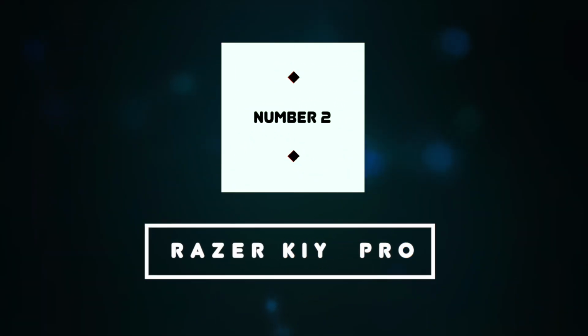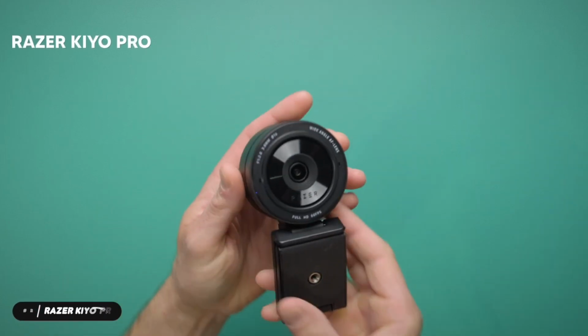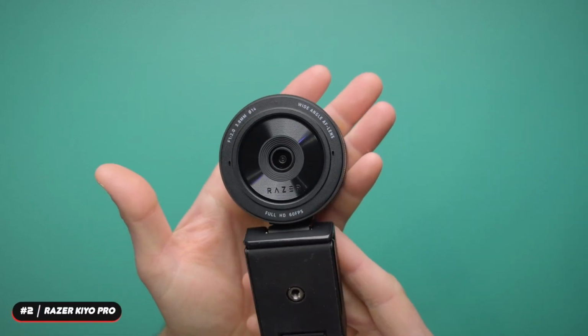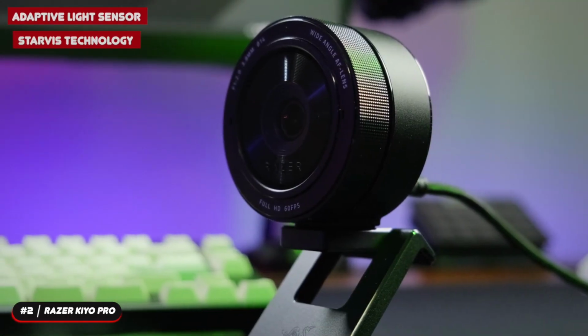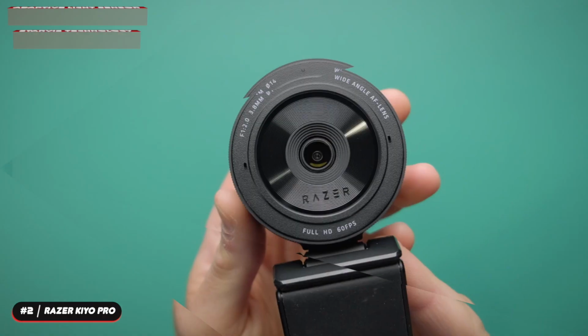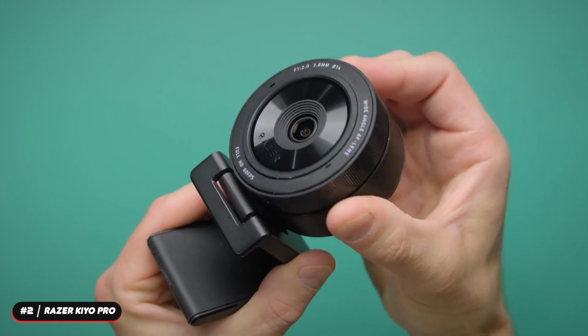Number 2. Best Premium Webcam, Razer Kiyo Pro. The Razer Kiyo Pro is our selection as the best premium webcam. The camera features an adaptive light sensor with StarViz technology that can detect how bright or dark its surroundings are and adjust accordingly for picture-perfect clarity.